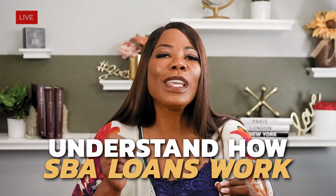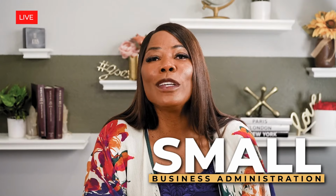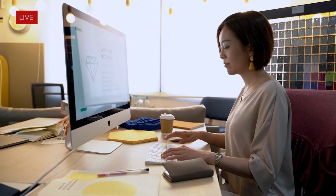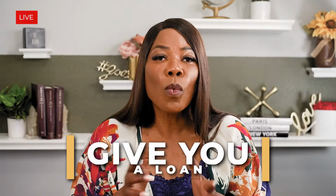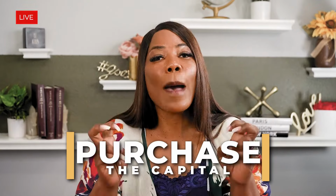Understand how SBA loans work. These are loans that you get from the Small Business Administration. Now, when you are starting off your business and you may have a business that's capital intensive, meaning you need to purchase equipment, meaning you need to get a building, meaning you need to buy inventory. When you have a business that is capital intensive, the Small Business Administration will give you a loan and allow you to go out and purchase the capital that you need for your business: the equipment, the inventory, the building.